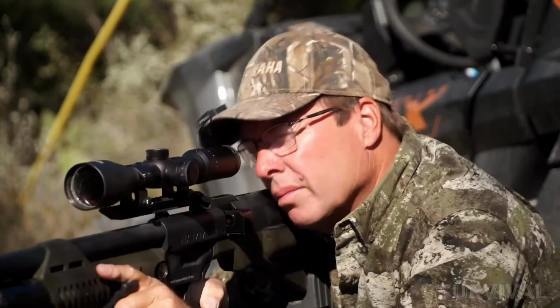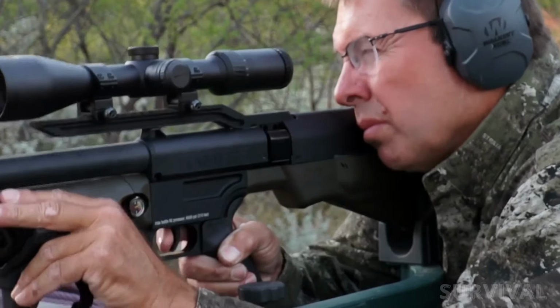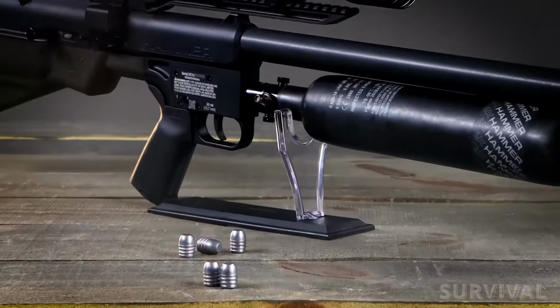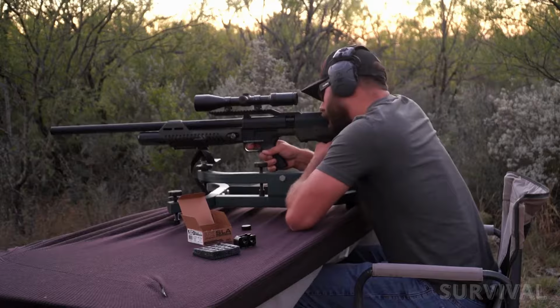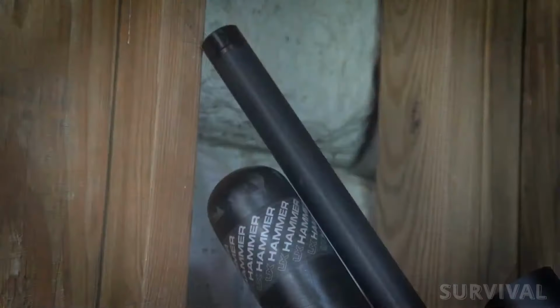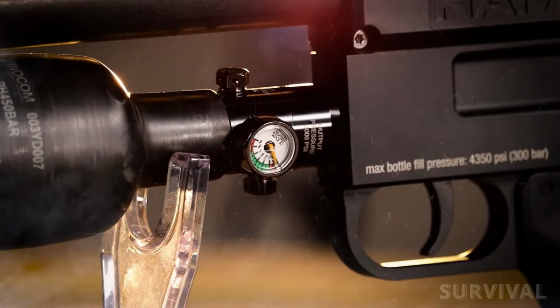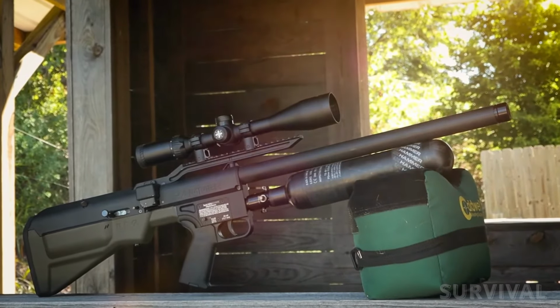reduces the sideways blast of air from around the magwell when the gun is fired. This is undoubtedly a big part of the reason why the carbine will develop a power level not far below that of a full-length gun, in spite of the shorter barrel. The Hammer carbine also features a larger 35 cubic inch carbon fiber tank and a much handier, shorter barrel.